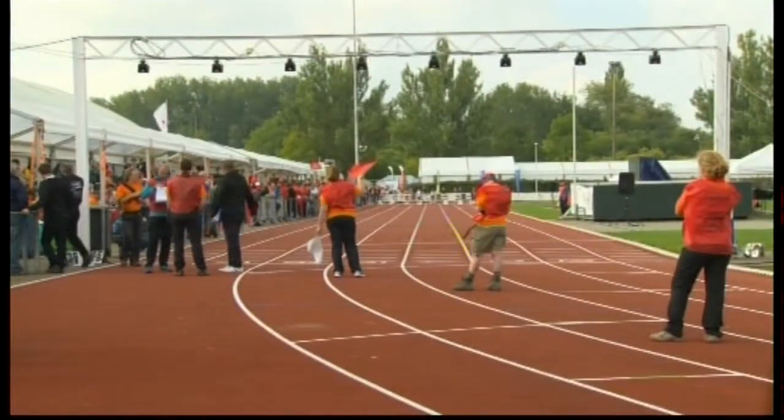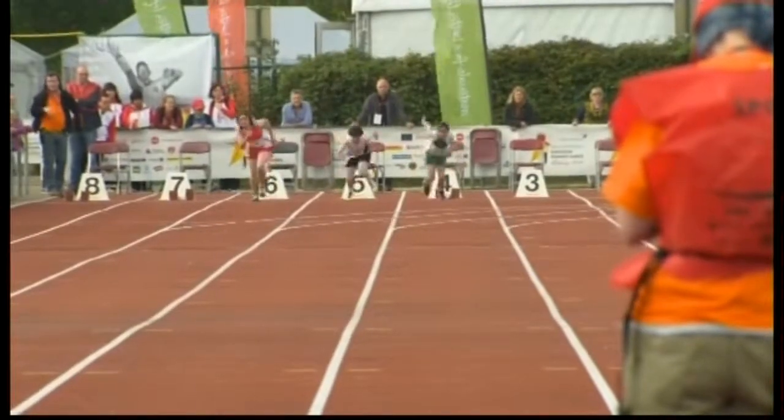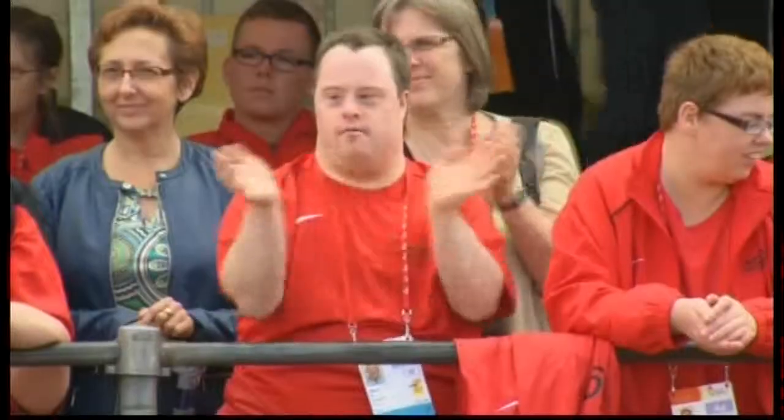The athletics coach hopes Fleur and the rest of the team will enjoy some medal success. I'd like them all to go home with at least one medal. That's what I always hope for anyway. So fingers crossed. Yes, absolutely. I'm sure they can do it.